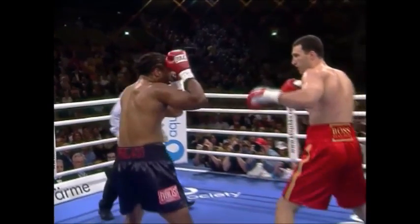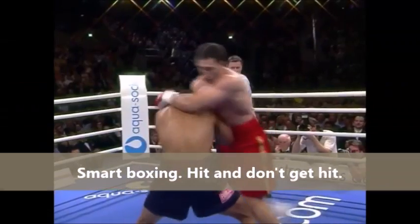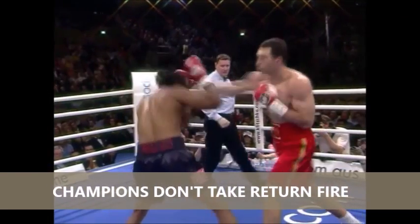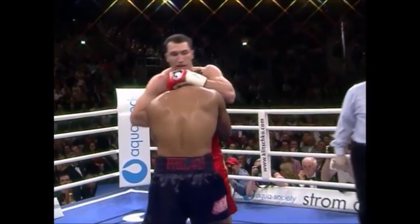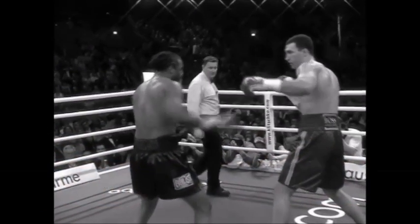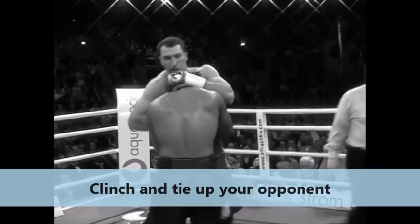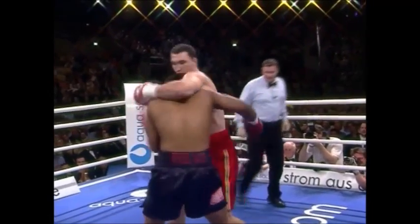Here we see Wladimir Klitschko shoot the right cross, and off of the right cross he immediately clinches his opponent, ties up Chris Byrd, and prevents any return fire. This is what champions do, because as I always say, champions really just don't take return fire. This is one thing champions don't do. As you can see, Floyd Mayweather does the exact same thing. Of course, the casuals say it's because he's a coward, but they won't call Wladimir Klitschko a coward because it just doesn't fit with their agenda. So we know what it is. But here you see Klitschko being smart, very, very smart, intelligent boxing. Shoot the right cross, clinch. It's about hitting and not getting hit.